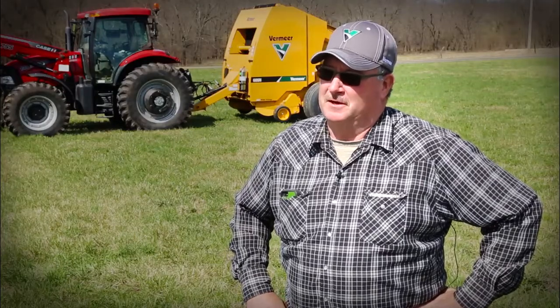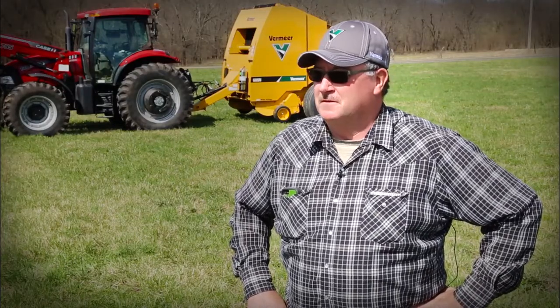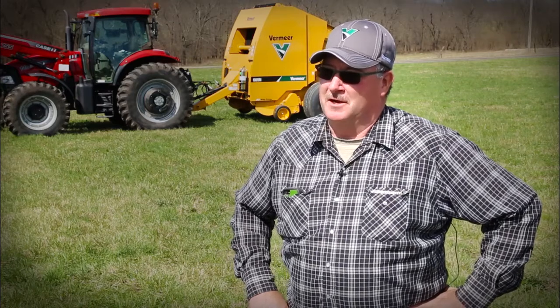When I came up to Vermeer to see my baler being built, everybody in the factory was efficient and everything was running smooth. The way they built the baler, it was just something to see. It was something different. I was amazed at how they made the parts and how clean it was. The machines they had in there to stamp out all the metal for it, and just the machining that went into building the baler, it was quite an undertaking.